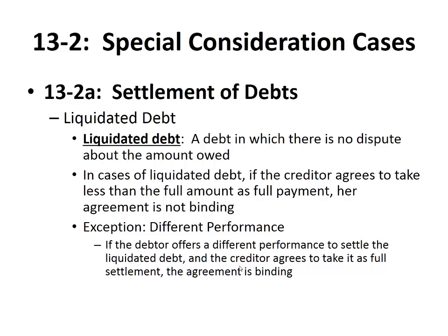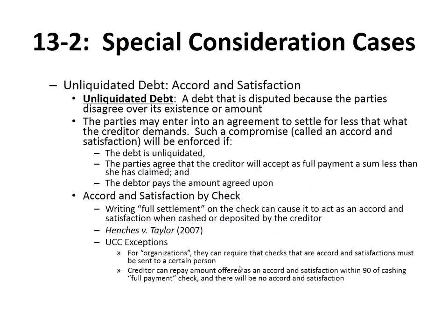So with a liquidated debt, if the creditor agrees to take less, so if your auto loan company says, oh, we'll accept $150 this month, you write them a check for $150 and they cash it. Even if they say that's full payment or that's okay, that agreement is not binding. So there's an exception for different performance. If instead of giving them money, you worked for them for a while to pay off that debt, then in those circumstances, that's different performance, and they wouldn't be able to come back and sue you for the difference in value. But with a liquidated debt, if you pay less and they accept it, they can still sue you for the difference. Things are different with an unliquidated debt.